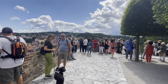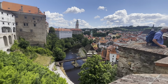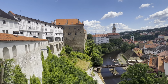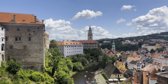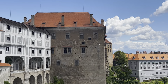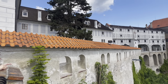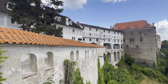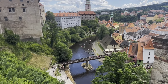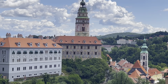As I said, town is busy. See if we can squeeze in a spot here. There you go. There's your amazing view from up here. And there's the castle starts all the way over there. The tower. And then swings all the way around. There again, the water with all the kayakers on it. So as you can see, it's just absolutely stunning here.